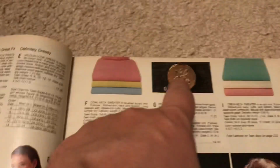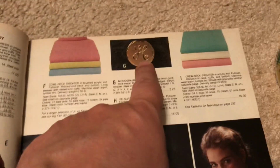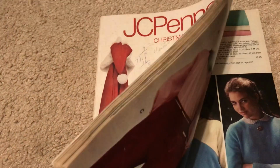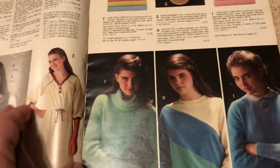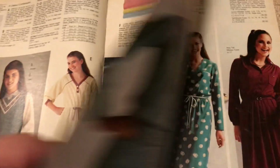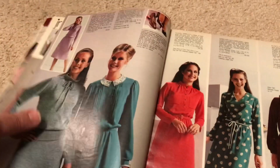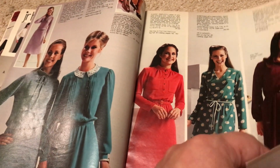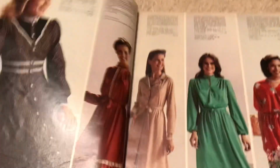Is it just me, or does that pen look like the GE logo? I thought it was GE for a second. Ooh, I don't want to break this spine. I'm trying to be careful. Ooh, it's making me nervous. This is a very old catalog, and I want to be careful with it because I want to maintain it. I just heard a little crack there.